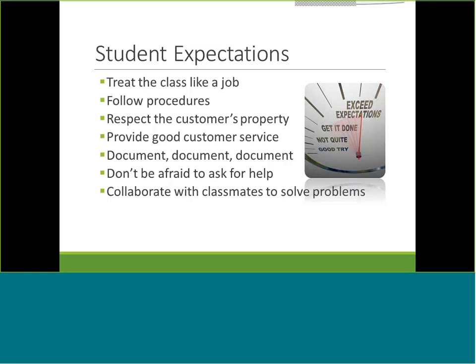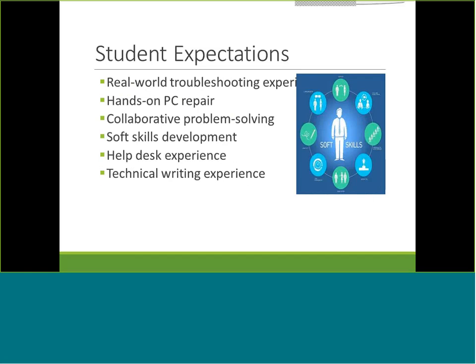And then also to collaborate with classmates. I really expect them to work together and to collaborate. Each student has different skill sets and experience, and so we try to rely on each other and have them collaborate throughout the course of the class. All right, next slide. Here are some of the benefits for the students.